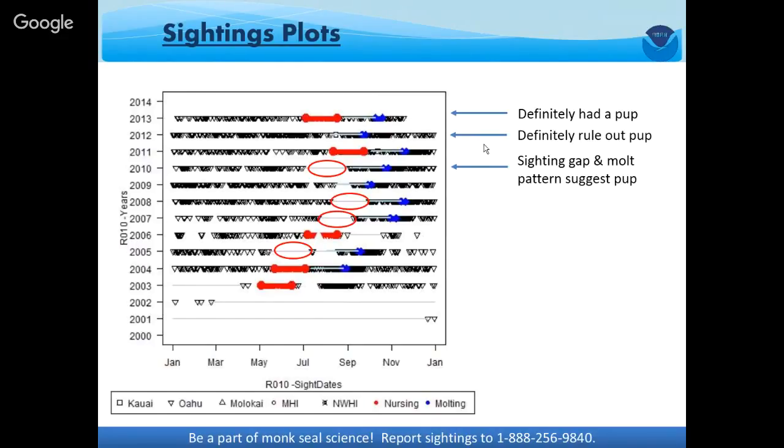But if you send a photo in, there's also an email address on our website. I think it is Seal Sightings. Oh, it's the Monk Seal Sightings email, I think. I'm butchering it at the moment, but if you search our website, it's very obvious on Google.